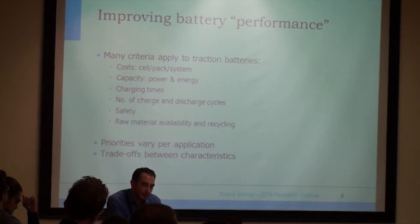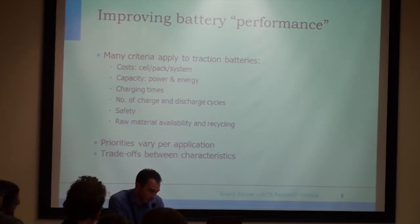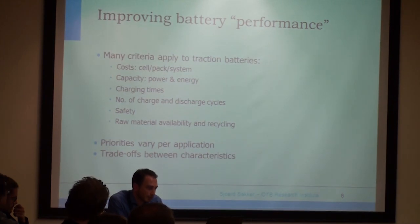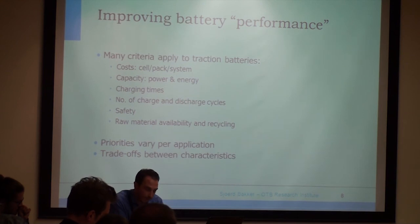Simply speaking of battery performance, it's easier said than done. There are a lot of criteria that apply to batteries for EV traction. First of all, there's the cost aspect, but also the capacity of the battery, so how much energy can you actually put in the battery, how much power can you get out of the battery and put into the battery in a limited time span. How often can you charge and discharge it, how long does it take to charge it, are they safe or not, and is there enough raw material out there, can you actually recycle these batteries in a sustainable way.